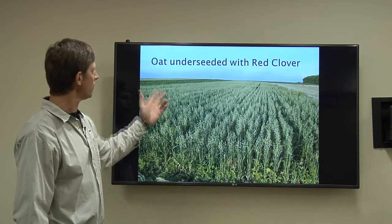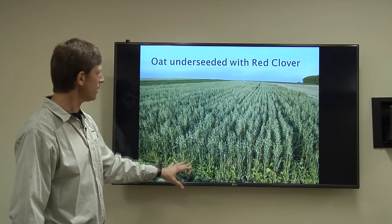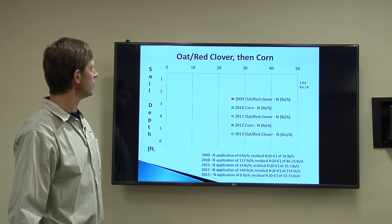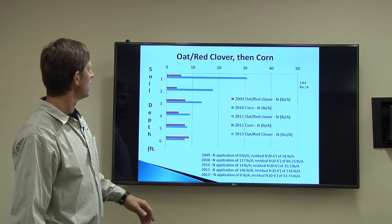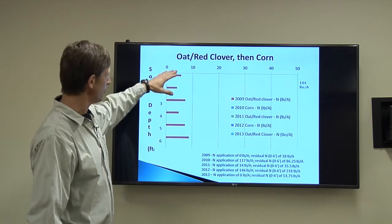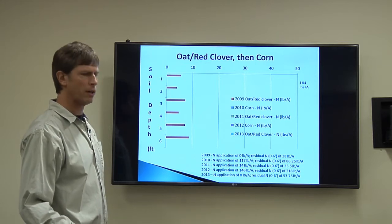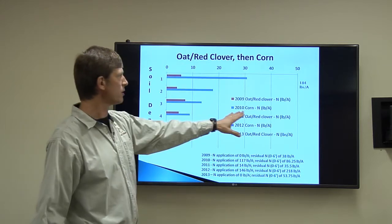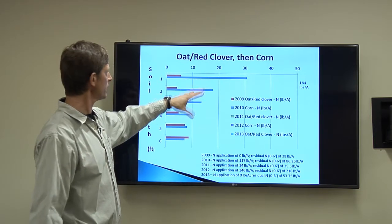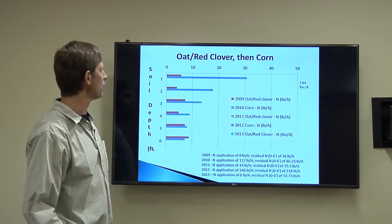So now we'll take a look at oats underseeded with red clover. In this case, we got our oat crop on the top, red clover underneath. We harvested the oats off and let the red clover grow. And in this system, we started out with the oats and red clover growing the first year, and pretty low levels of nitrate nitrogen in the fall, all throughout the soil profile. The next year we went to corn, and as we might expect, quite a bit of leftover nitrogen in the top foot and a little less down here, and as you go through, a little less from the soil profile there.